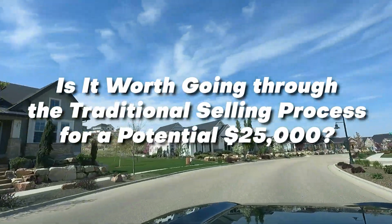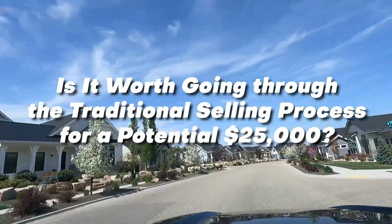So that property initially seemed like it could fetch $1 million in a traditional sale. Realistically, it might be worth around $850,000 when accounting for all these expenses. Compare that to the $825,000 cash offer, and you'll see the actual net proceeds difference is $25,000. So the real question you need to ask yourself is whether it's worth it to go through the traditional selling process for a potential $25,000.